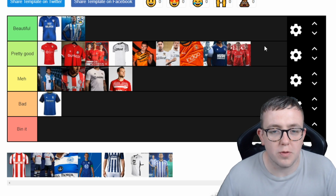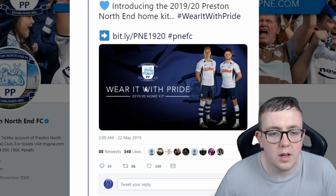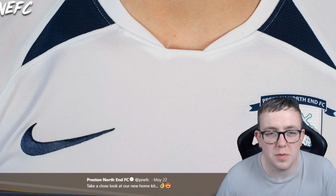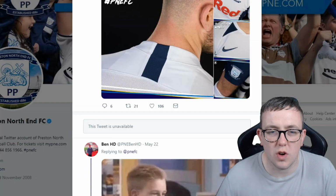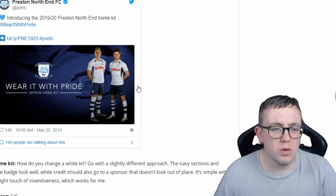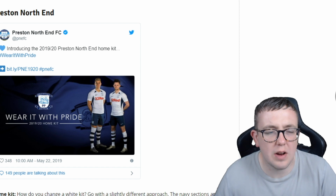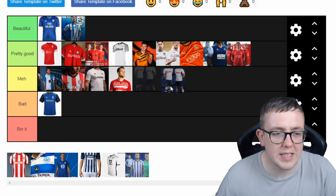Pretty good is almost full, but we'll see what happens. Preston North End kit. Nike. I'm expecting a lot from Nike. Wear it with pride. That's nice. And it always looks better close up, doesn't it? Oh, I don't know about the triangle effects. Geometric sort of style. I mean, it's a bit boring. Also, the red is in red. I don't know. It sort of stands out a little bit too much for me. I'm not going to lie, I expect more from Nike. And for that reason, I deem it meh.